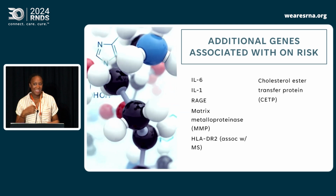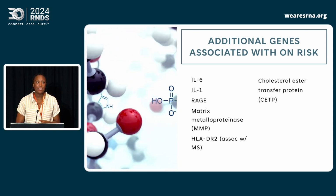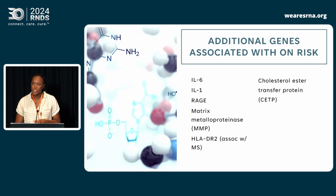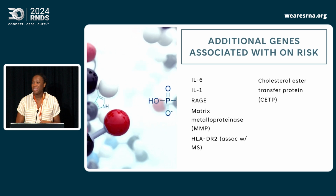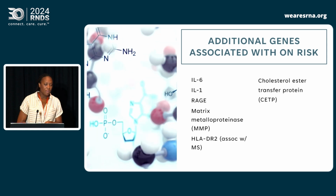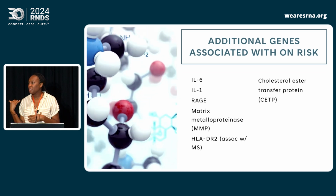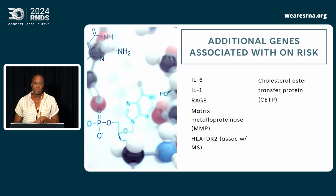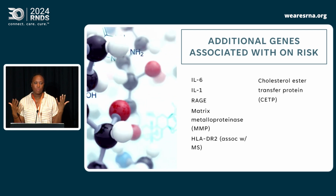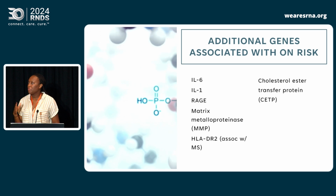These are still even more genes that are associated with optic neuritis. Several of them are immune associated, including interleukins like IL-6 and IL-1. RAGE and MMP are probably less familiar to you, but these are also important in the immune system. MMP in particular is important for the trafficking of immune cells into the central nervous system. And then HLA-DR2, which is one of the HLAs that I mentioned earlier, is more closely associated with MS. The ones here on the left are more predisposing risk alleles, whereas the one on the right, cholesterol ester transfer protein, is seen to be more protective.